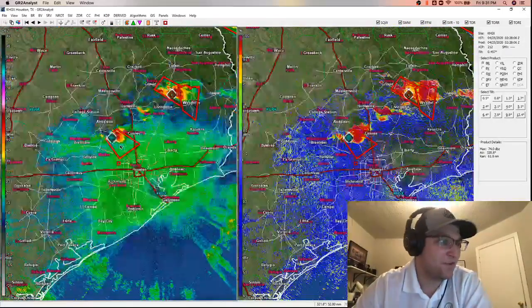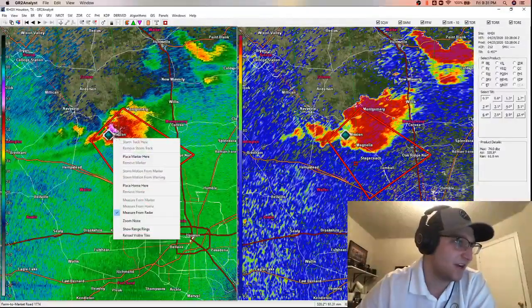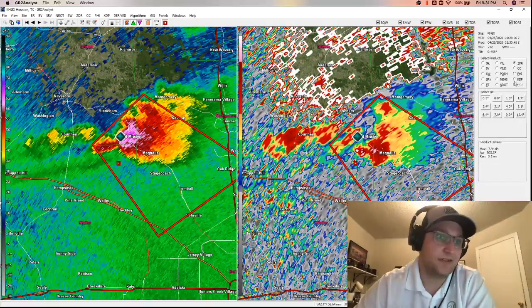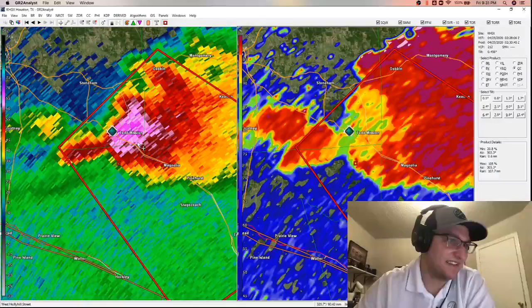It's warned for ping pong balls. I'm saying it's dropping bigger than golf ball size hail just from what I'm seeing on radar currently. And if it is only ping pong ball size hail, it's a metric crap ton of it, I can tell you that. So again, likely over golf ball size hail.